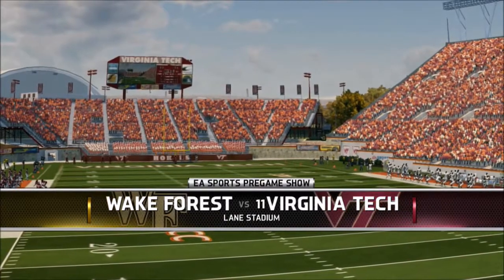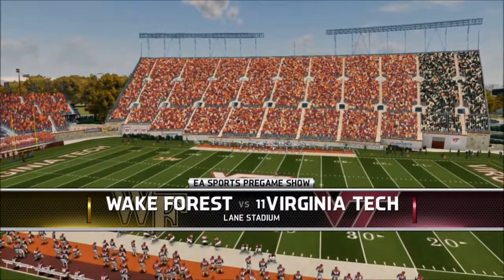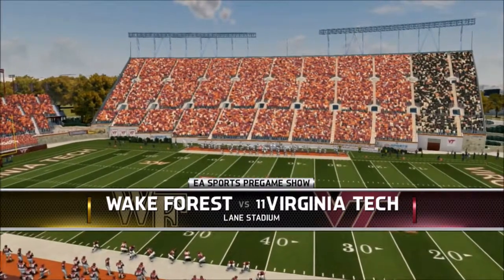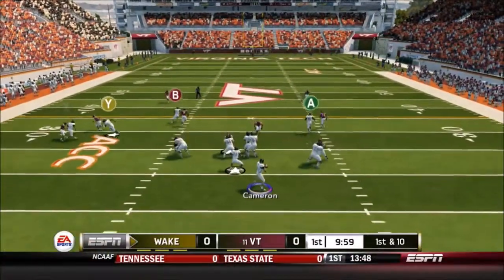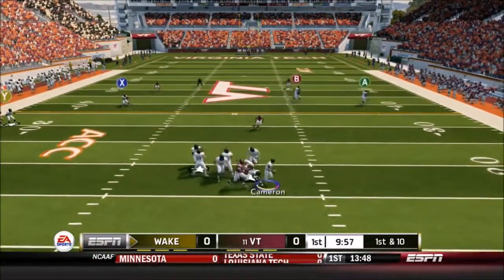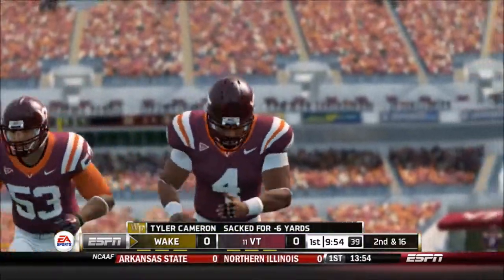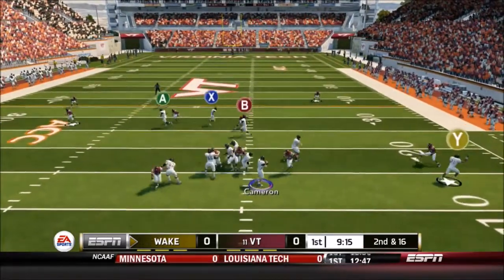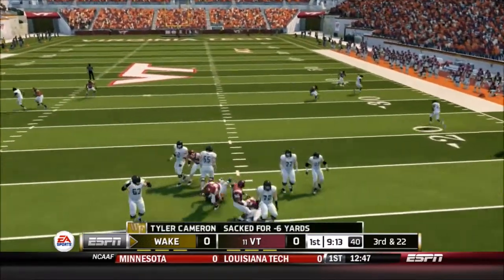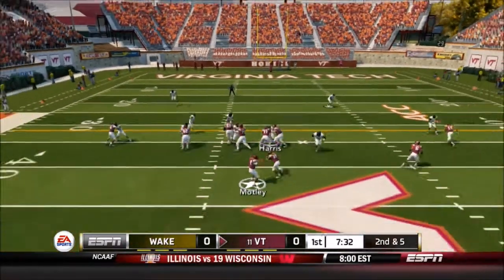Everybody, welcome to Lane Stadium for today's matchup between your Wake Forest Demon Deacons and number 11 Virginia Tech. Let's roll to the highlights from Virginia. It'll be Wake Forest ball to start off things, and Tyler Cameron, he's going to start off by getting sacked, not once, but twice. Second and 16, let's make it third and 22. Needless to say, they would have to punt.